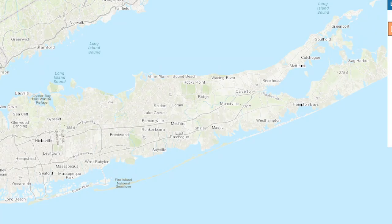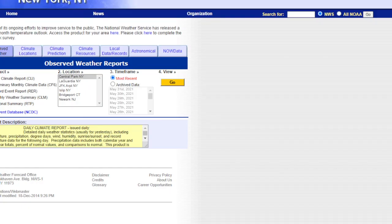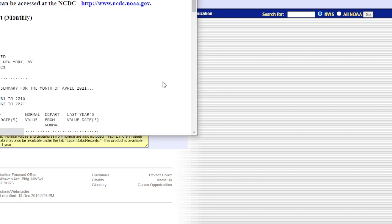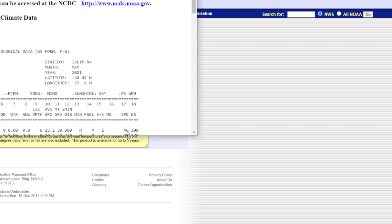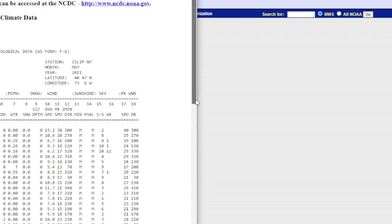So let's take a look at the climate update for the month, and we'll start with Islip. We're going to look at the monthly weather summary. We'll see if they have one for Islip, and if they don't, then I'll have to do the preliminary. And they don't, so I'll have to do the preliminary one. We'll just go over Islip because they haven't done the full monthly yet. So I guess I'll have to do it in the next weather update.